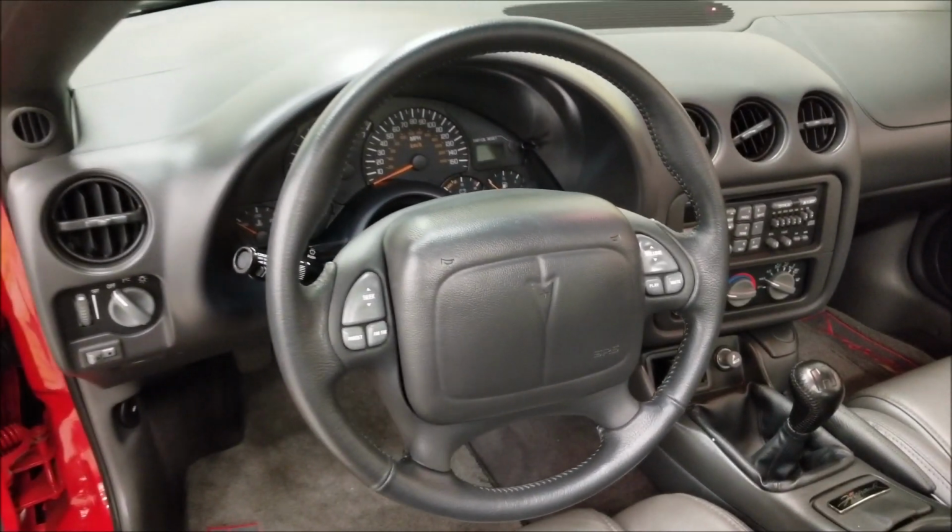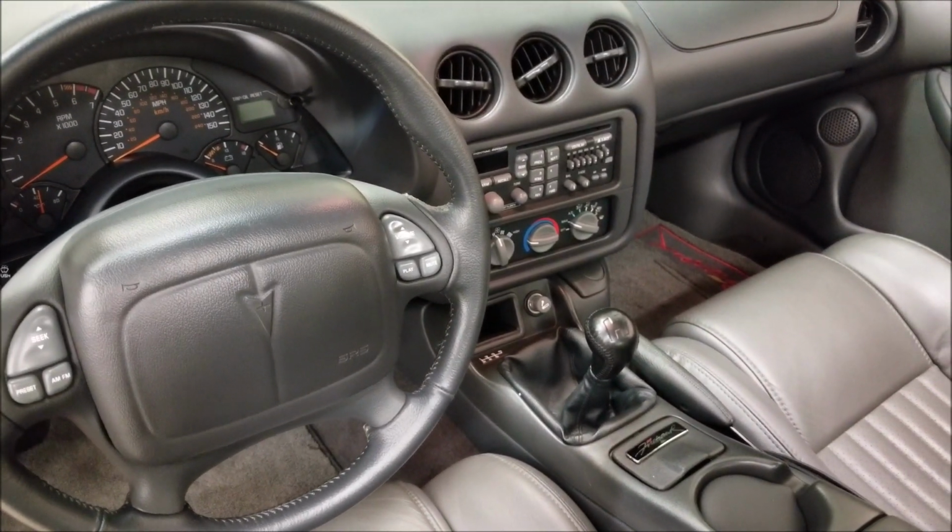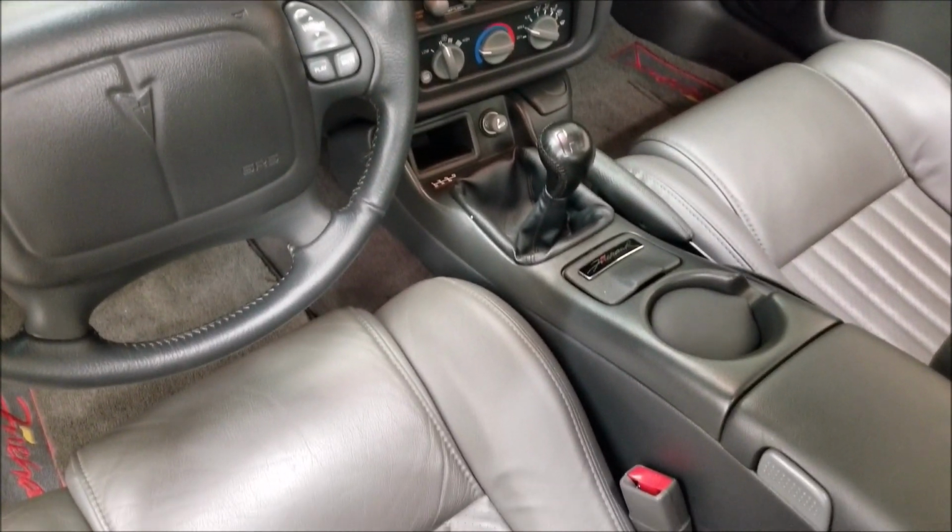Steering wheel controls, yes, they work. Yes, AC blows cold. CD player, everything works in this car. Here's your 6-speed.